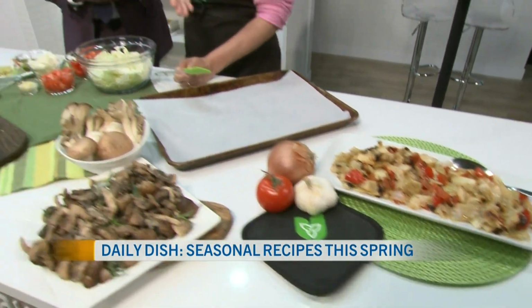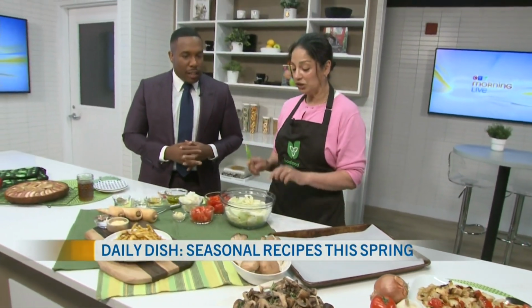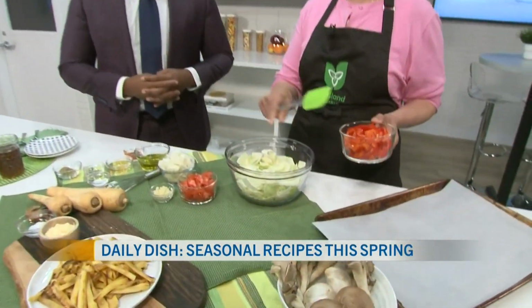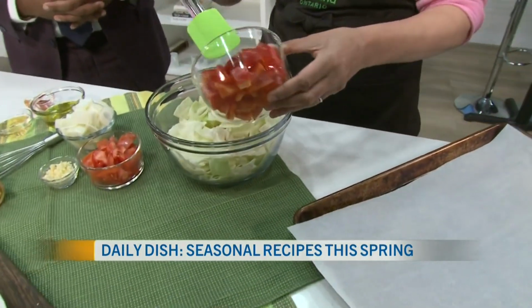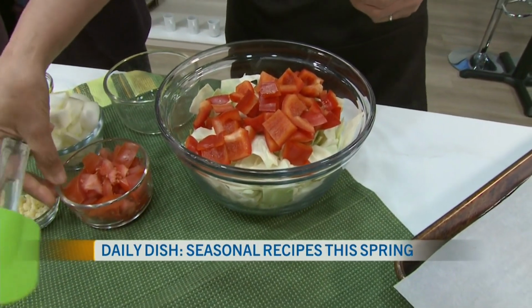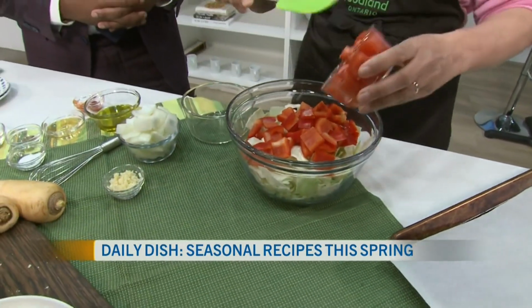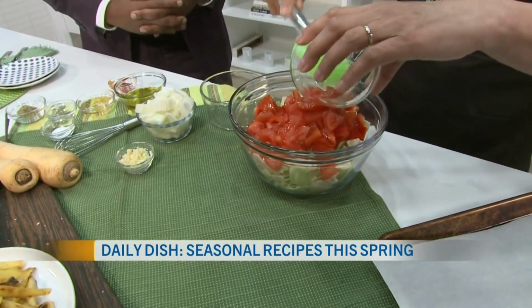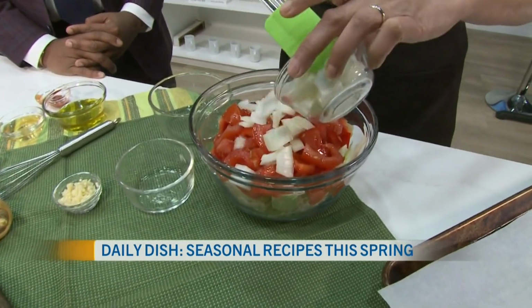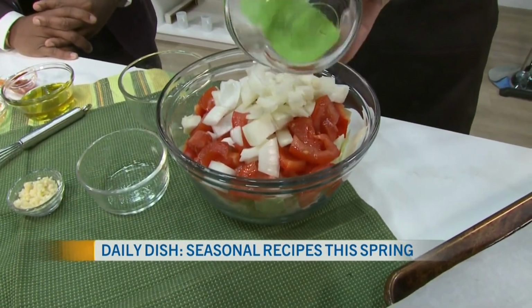I'm sort of obsessed with sheet pan dishes, actually. So we've got half a cabbage chopped coarsely here, and again, this is available all year in Ontario. Same with the red pepper. And all of us are sort of getting a little bit more interested in shopping local. It's a bit more important these days to think about these things. Then we've got an Ontario onion.